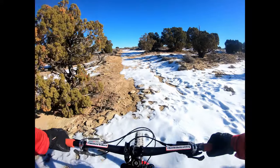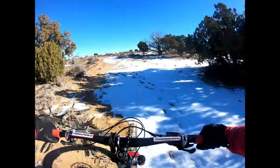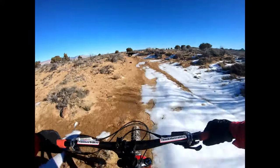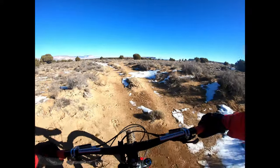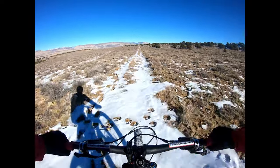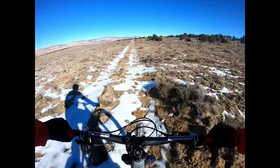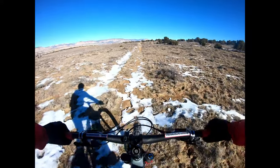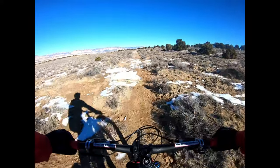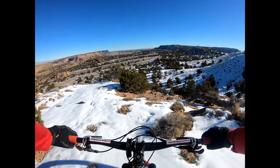But it's a slickrock. Too bad it's all buried under crusty snow. Should have brought my fat bike, but I wasn't gonna know it was gonna be like this. I did put on the plus tires, so that helps. Whew.